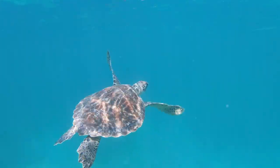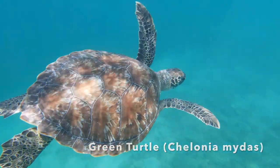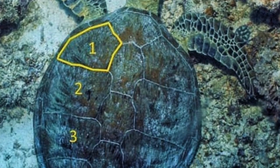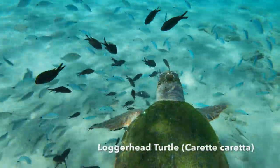The shell is one of the most obvious features to identify different turtle species. For example, green turtles and hawksbill turtles have only 4 costal scutes, as outlined in yellow here, and loggerhead turtles have 5 costal scutes.